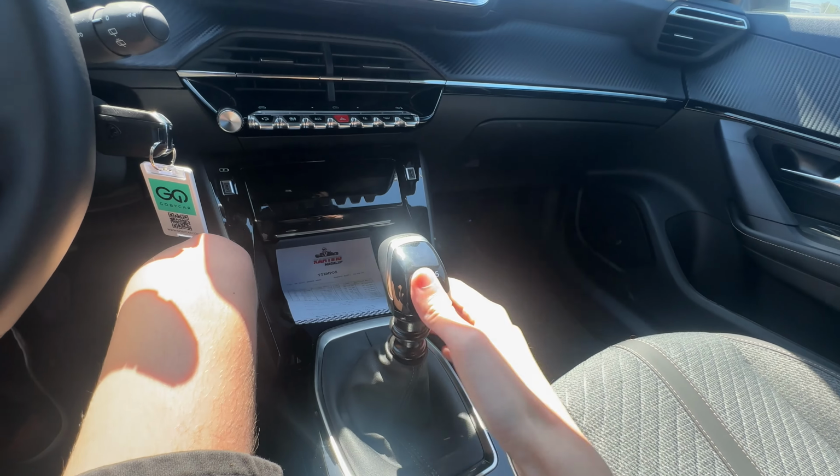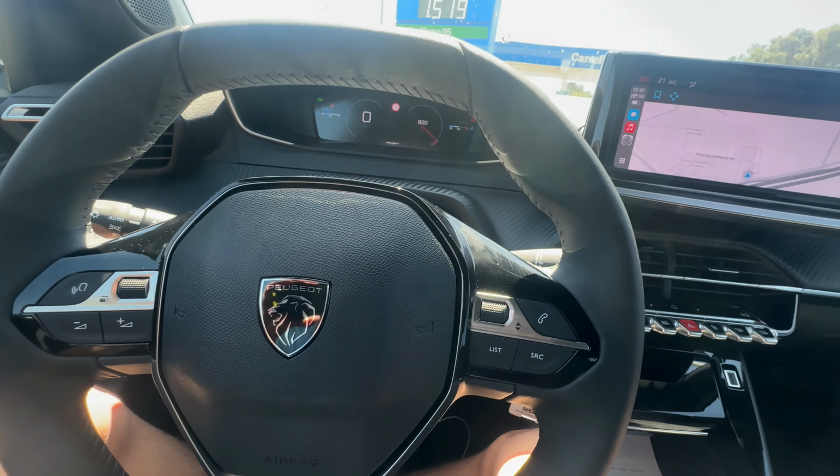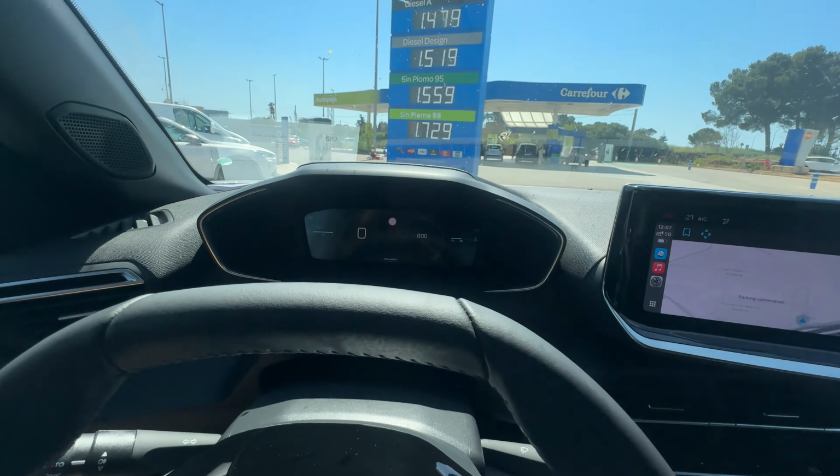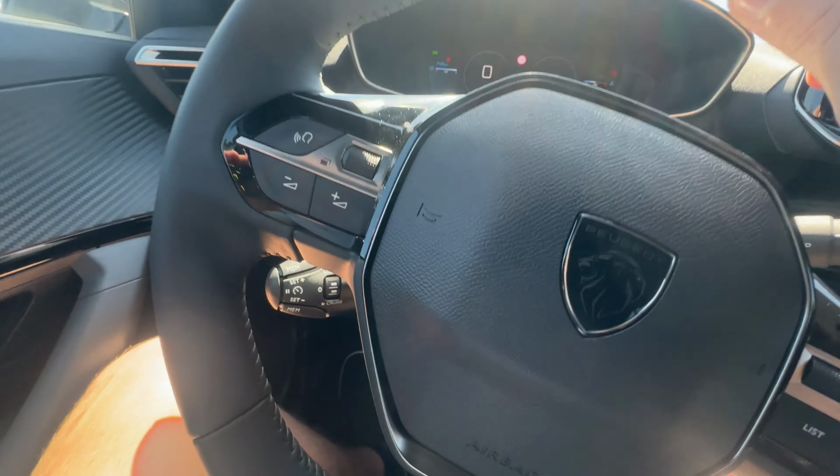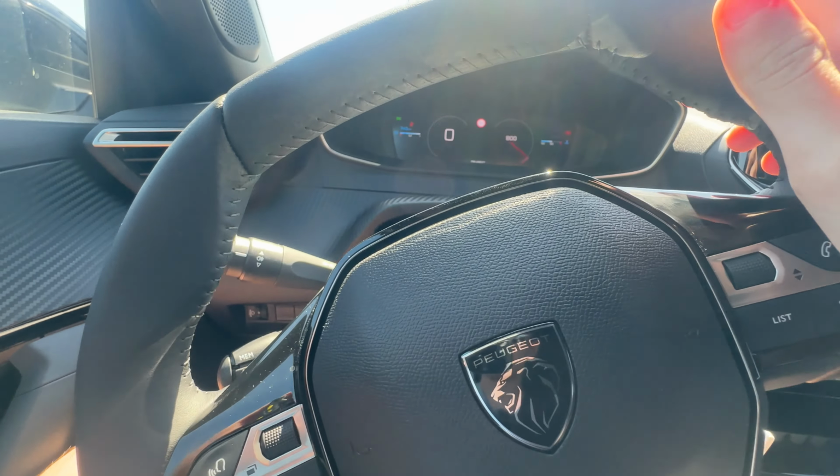It's not too bad. The manual's okay to drive. It's a bit jerky, to be honest with you, but this car is on delivery miles, so it's not too bad considering. Steering wheel's okay. The cruise control's all right to use. It's a bit hard to get used to, but once you're used to it, it's fine.